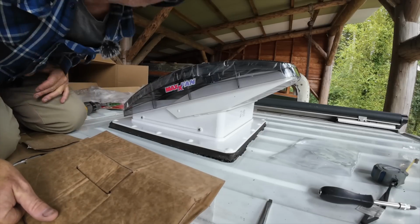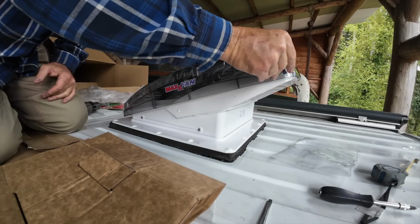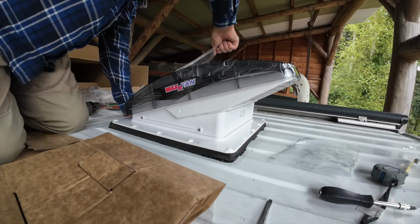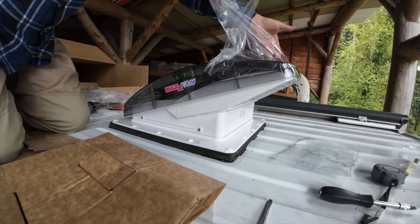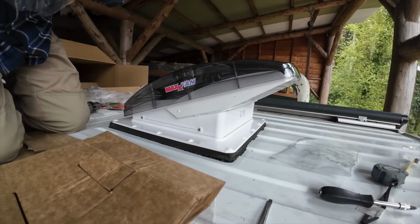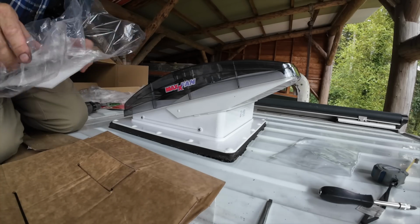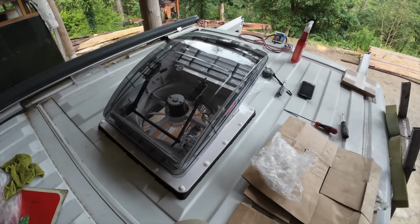So with that, my friends, that is the top part of the job done. We can rip this off. Protective cover. Don't really need that. Look at that bad boy. That looks so good. It's going to actually be quite nice having the clear top.